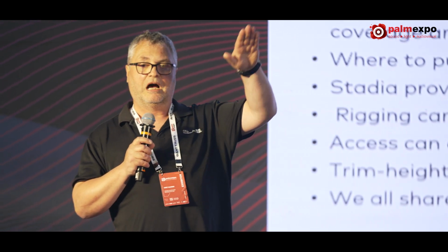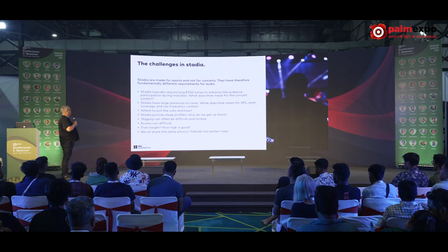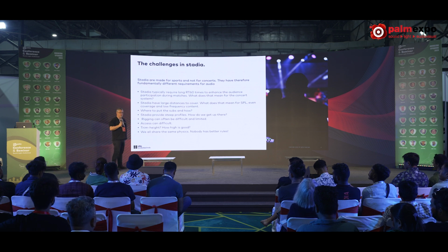Another thing, a big stadium typically provides a really steep profile. So especially in the outfill scenarios, and I'm going to show you some screenshots in a minute, you have to go possibly up a lot, and you have to open up the angles quite a lot. And in general, for stadium shows, you need a lot of PA. You can't do it with a little bit. Not possible. And then the usual stuff, rigging, as we just heard in the previous session, can be very difficult.